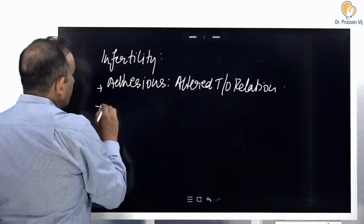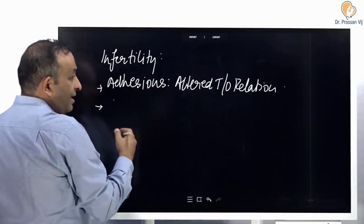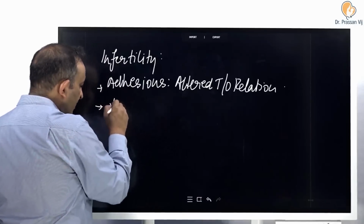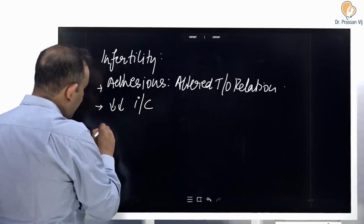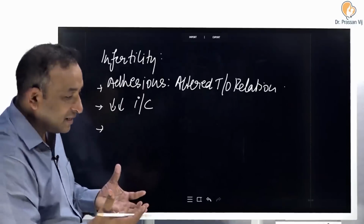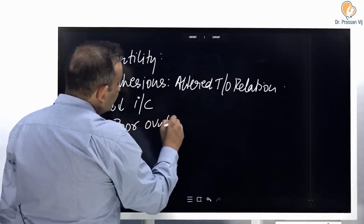Then, because of the pain, the chronic pelvic pain and the deposits, the intercourse is so painful. So there is much lesser sexual activity. I've written intercourse here. Because of the chocolate cyst, the ovarian anatomy is disturbed. So there will be poor ovulation.